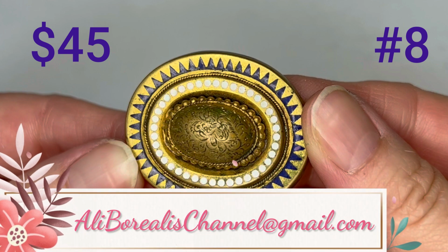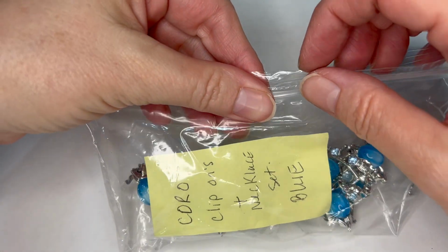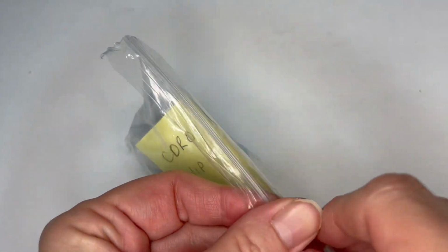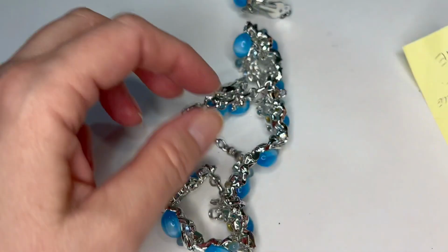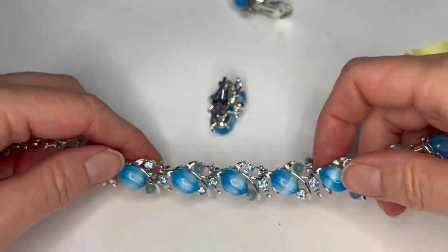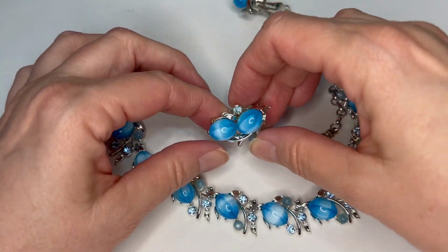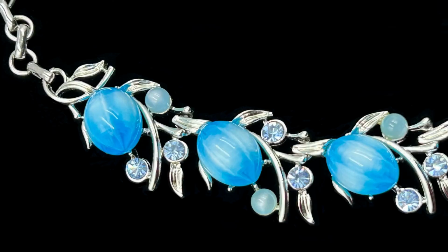$45. We have Coro clip-ons, plus necklace set in blue. Wow. This is really pretty. Look how dreamy those stones are.